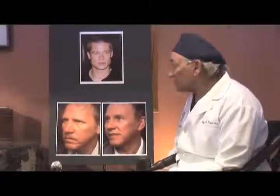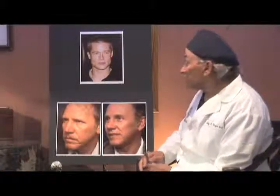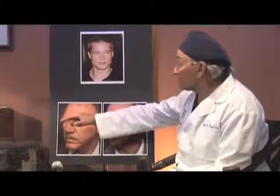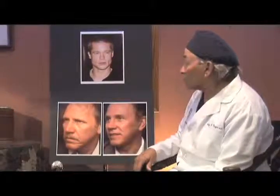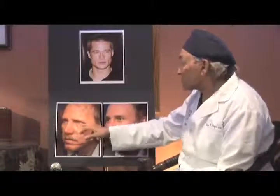What happens when we age further with that same process? And you see this gentleman has very, very low eyebrows that are below the bone. He's got bags in his lower lids. He's got excess facial tissue, and he's got a depression here. So what we're going to do is his primary problem, you see, is this and the bags.